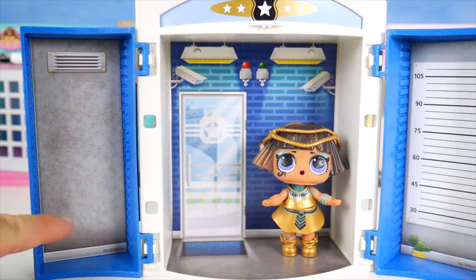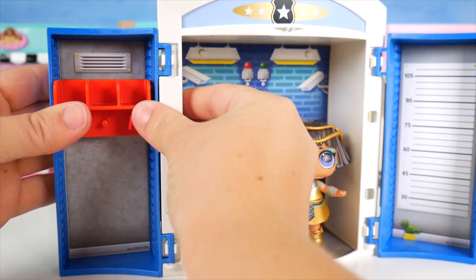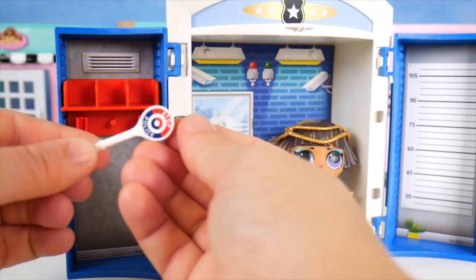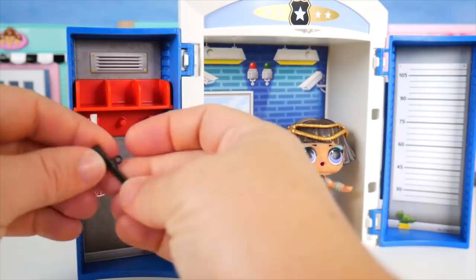Let's start over here. Looks like we've got a little air conditioning vent and this gray wall. I think it will be perfect for this storage shelf, which can slide in here. We'll just push that in. Excellent. And to go with that shelf, we have this sign. It says, "Stop, police." So the police can hold up the sign when they need someone to stop. Clip that in here. Then we've also got this policeman's wand that just gets clipped in here.